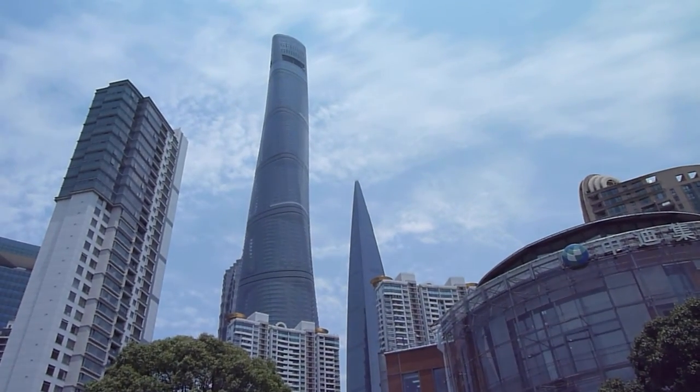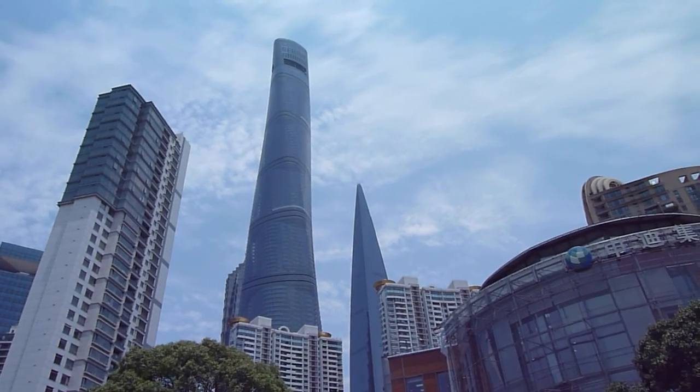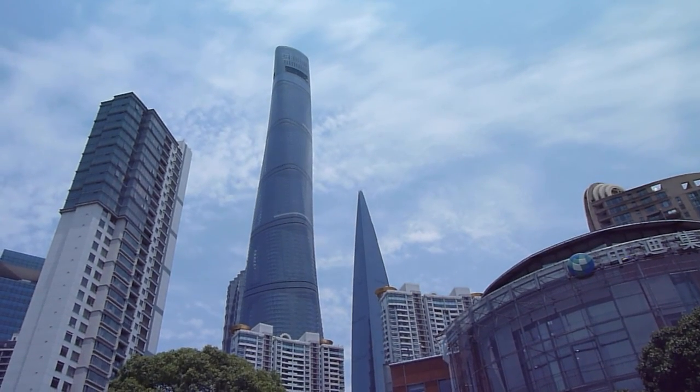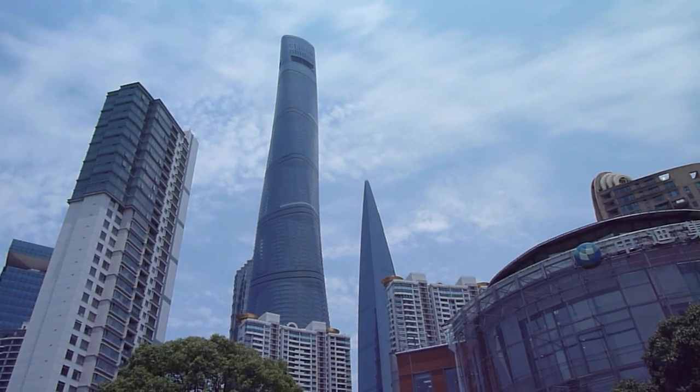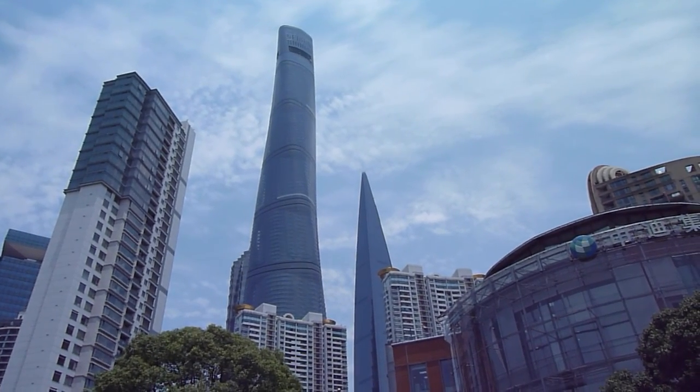And it is, of course, a building within a building, the top of which contains apparently one of the most innovative mechanisms to dampen the vibrations during typhoons or other big storms.